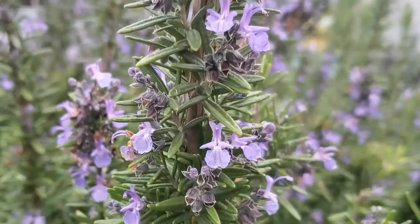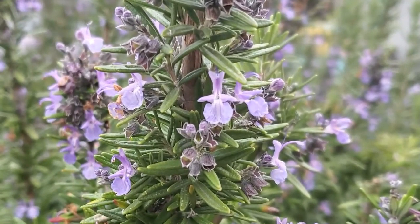One of our most loved plants here at the Grout Garden is our rosemary bushes. And these rosemary, they like to bloom pretty much all year round. These rosemary flowers are pretty and tasty. Tastes like rosemary.